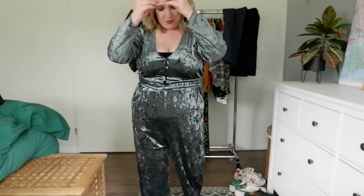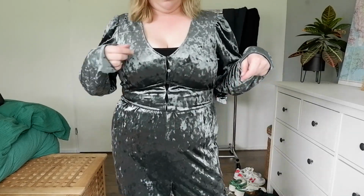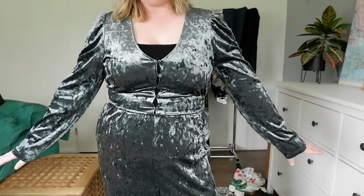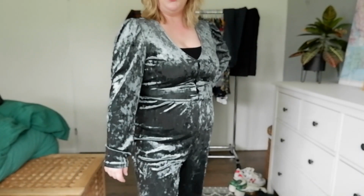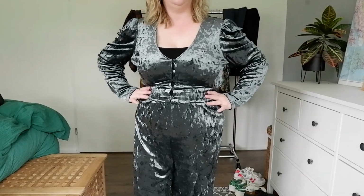And the next item is from Monki. It's a jumpsuit, a tealy greenish gray velvet jumpsuit, very long length, with a pair of heels. I can just about make it work. And I'm not even sure when I'm going to wear this, what I'm going to wear it to, but I thought it was a little bit more of an outlandish item to be wearing. Hopefully in the Christmas season, you know, festive season, that's when I think this will be a little bit better.